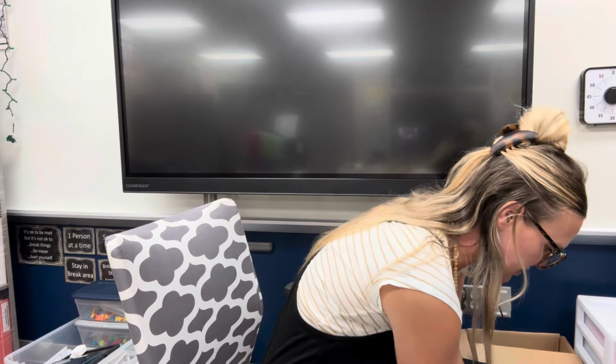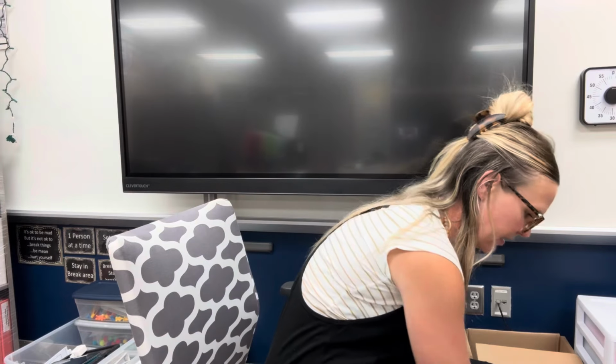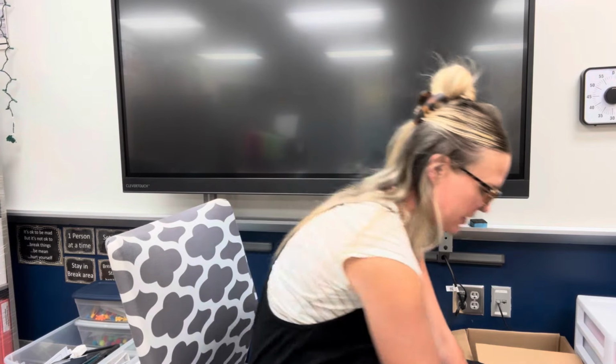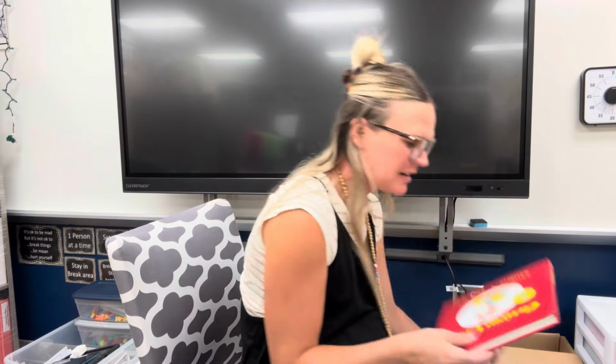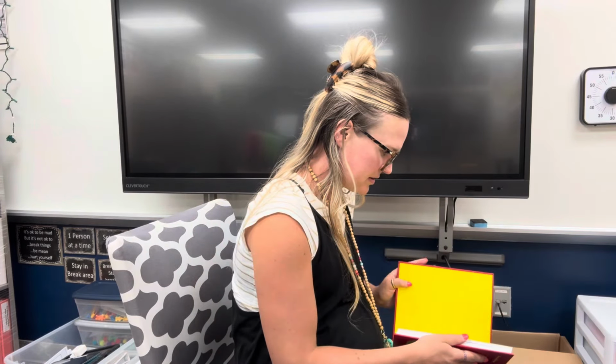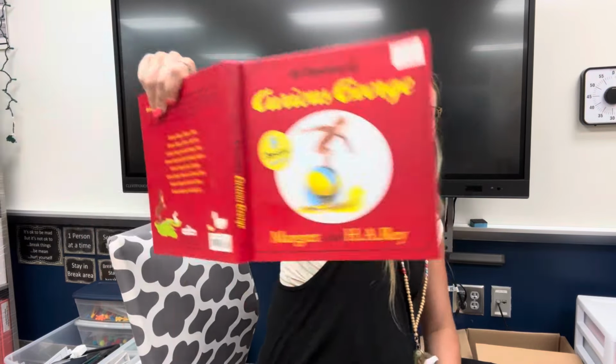Calculators and pencils. There's like 5 things of markers in here. Sidewalk chalk. Brand new timers. I've got brand new books in here. Oh yeah, it does say our school district ESY on there. Okay, so this is for me.